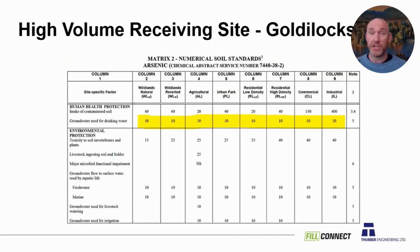But again, I don't think it's a huge issue, and that's because of how soil standards work in BC. So this has been given the term Goldilocks soil. It's not because it's great soil, it's because it's kind of rare soil. It has to be just right in order to fit into that category. So in BC, drinking water is typically the factor that drives you to either clean or dirty. So here's looking at this matrix table for arsenic. The arsenic standard doesn't really matter what your land use is, it's going to be 10. So in this case, you're either clean or you're dirty. There's no in between for this high density. So if your problem is an arsenic problem at a site, you're not considering a high volume receiving site anyways.